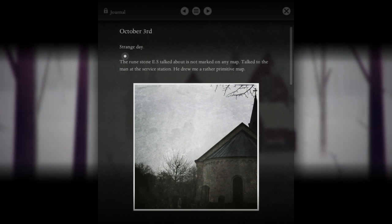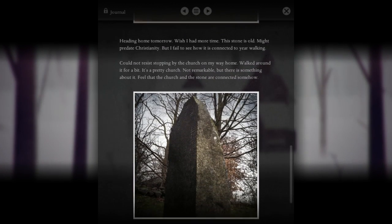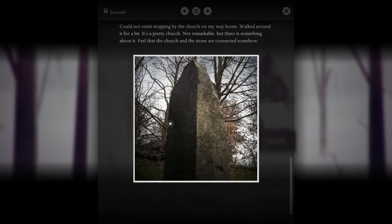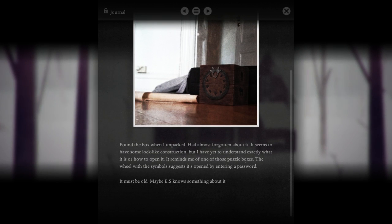But as such, Theodore has been unable as of yet to find this runestone that his friend ES was talking about, but he was able to find someone that could draw him a map. Very crude map, obviously, but one that successfully led him to this runestone, which I think was supposed to be the large runestone that we found in the game and we drew our own pattern into. But Theodore finally decides to head home, and he brings that small wooden box with him that he found while he was looking for Daniel's home. The problem is that the box cannot be opened. It seems to require some password. And as of yet, we and Theodore have no idea what that password might be.